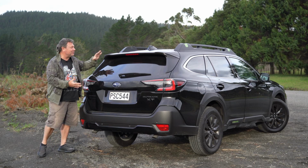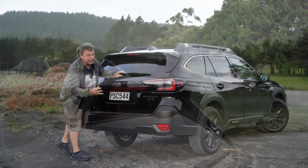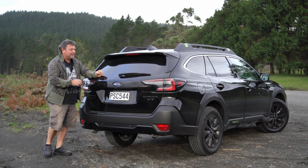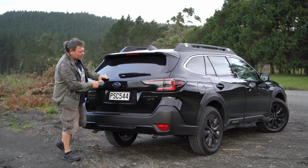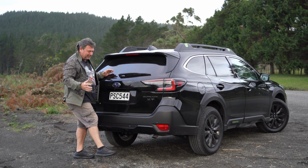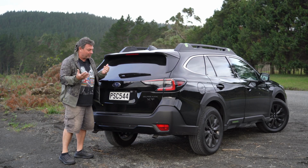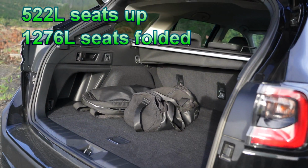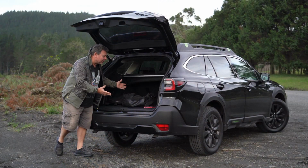But anyway, moving further forward, you've got a roofline spoiler here, and a rear windscreen wiper. You've got the XT badging, making sure you know what you're in, and also the Subaru symmetrical all-wheel drive that you've got to love. Also the tailgate, I'm told that it's a kicker tailgate, but I can't seem to get it to kick. I may be too small to register it. But anyway, opening it up, you've got plenty of space to put all of your stuff for your outdoor adventures and things like that.